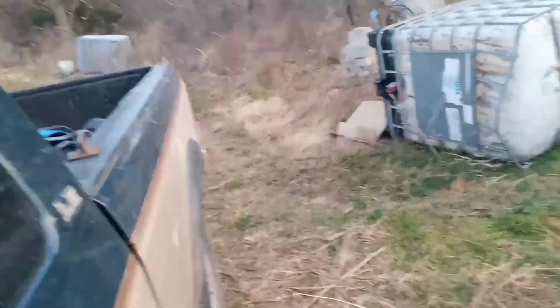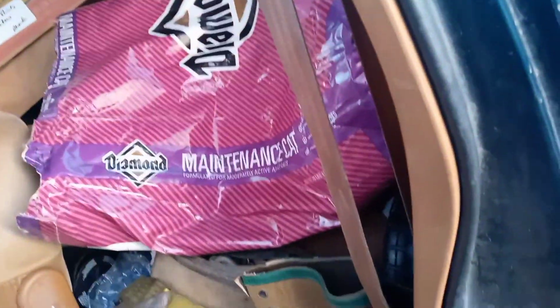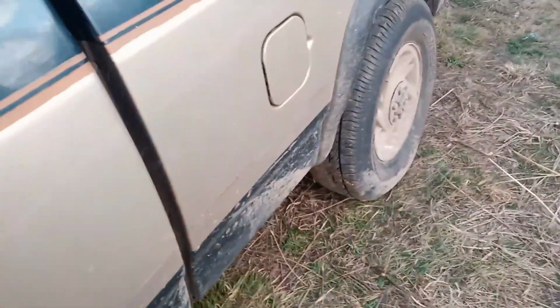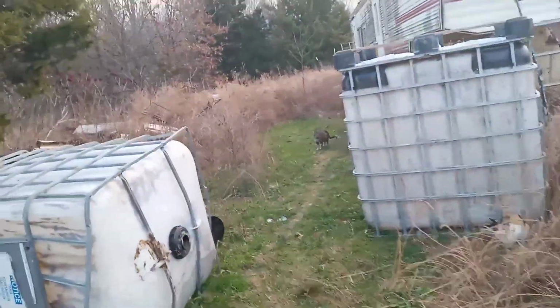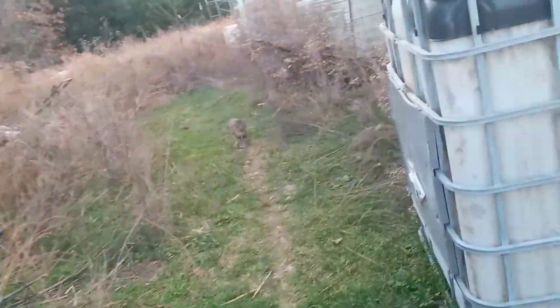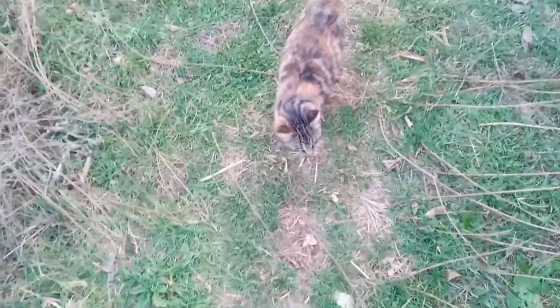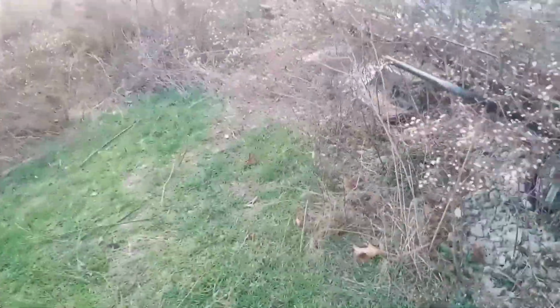So, anyhow, those bags make great liners for the banana boxes. But, anyhow, I saw it as a potential chicken coop, and that's why I went ahead and bought it. And then it ended up being a cat house. Cats are fairly clean, but not when it comes to their house.